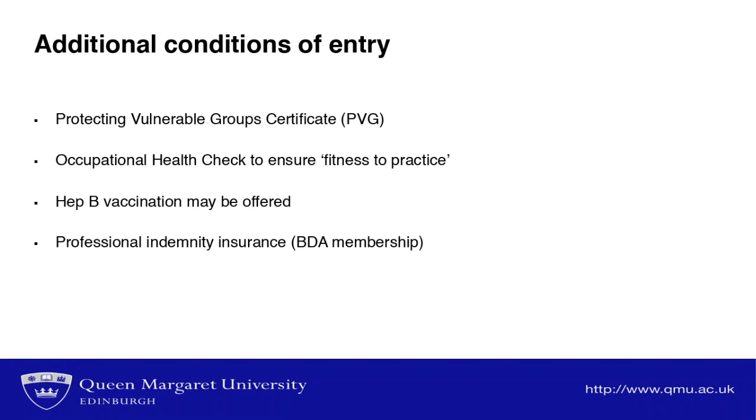Hep B vaccination may well be offered off the back of this. You'll be potentially going into a healthcare environment to do some placements, so Hep B vaccination might be offered to you. And also we expect that you have professional indemnity insurance upon starting the course, and this is usually provided through membership, student membership of the British Dietetic Association, and that's certainly somewhere to signpost if you're looking for a bit more information about dietetics in general.